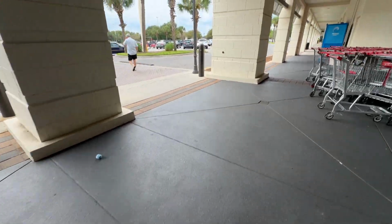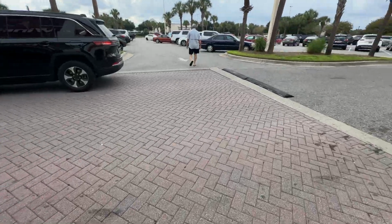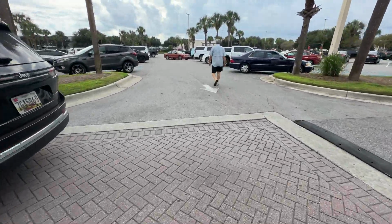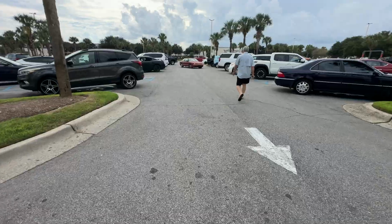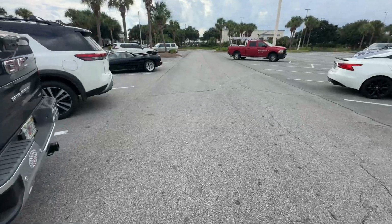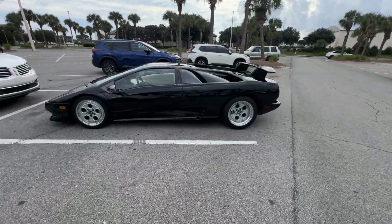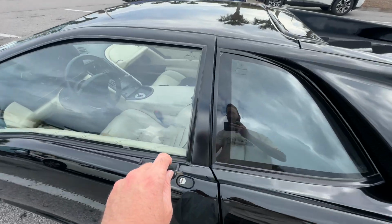Alright, now the funnest part. Oh, we got a 4Runner. Okay. The funnest part about taking the Diablo somewhere is when you walk back to the parking lot and get to see it again. Alright. Easy to find your car because there's not another one in the parking lot.